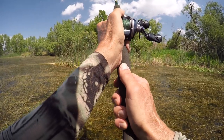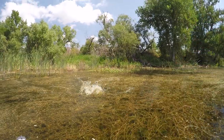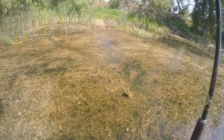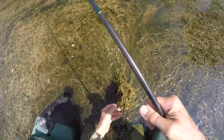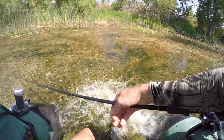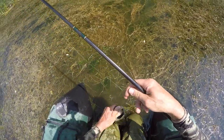I get bit? That's a fish, all right. Oh, I hope we didn't take it too deep. All right. Yes, buried up. He was chewing on that for a little bit. All right, where are you? There you are. You're not done fighting, huh? Should have left you in there. Oh, whoa, whoa, we got some blood. Yep, I let him take it too deep. Darn it.